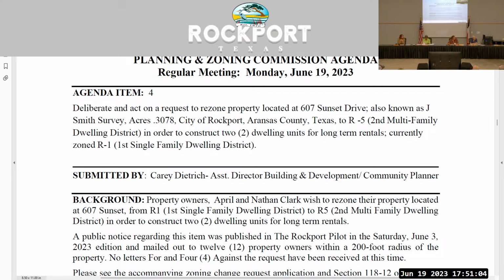Yes, so I believe the reason that they are asking for R5 is because of the two individual homes. They're not connected. At first, we talked about a duplex, but then they'd be connected. And while I can't recommend approval because it's spot zoning, I've seen their work. They do nice work. And I know wholeheartedly that it would be a nice build, and it would be an improvement to the neighborhood. The only issue I have is that it's R5 in the middle of R1 and would be considered spot zoning.